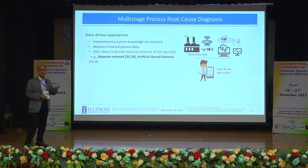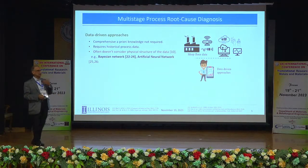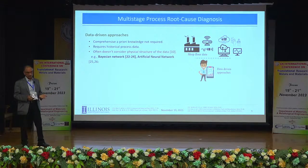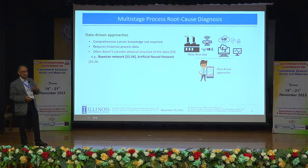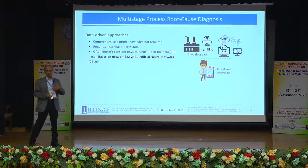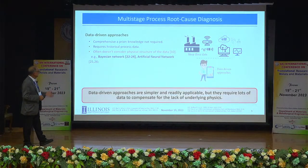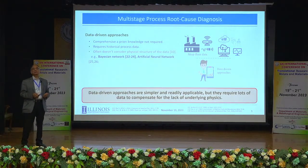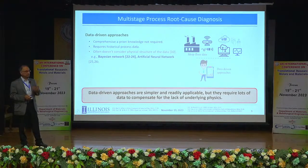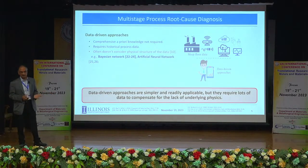The other one is what is being done today, a lot of data-driven approaches. You collect a lot of data, and then you can use machine learning to try to diagnose the problem in terms of what has happened. You recognize the patterns. For example, you study the input-output relationship, and then you try to diagnose from that. The idea here is that these kinds of models are good at trying to tell what the problem is, but they lack the underlying physics.